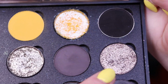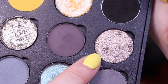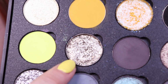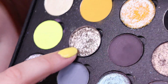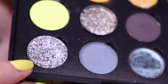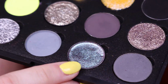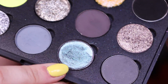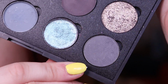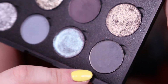We have a black right here. Then it is a deeper grayish purple base with a golden shift, and then we have that base just in a matte. And then there is a champagne-y silver. We have a neon yellow, and then we have a proper silver sparkly shimmer, and then there's a blue gray. We have a metallic shimmer right here, which has a deeper gray base, but it has a shift that goes through silver and blue and purple and green, and then a more regular gray, which doesn't have a lot of different undertones, it's just a gray.